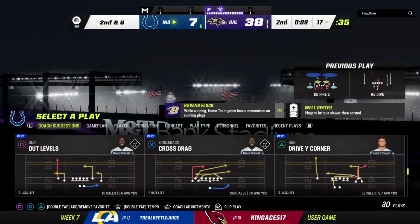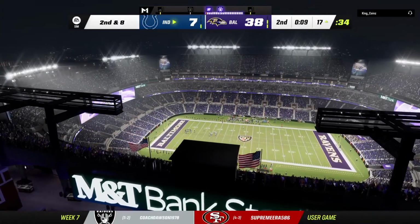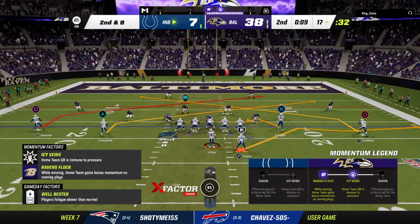We'll see. Now, that's a mountain of a man that just made that stop, isn't it? But he's more than that. This guy's nimble and quick. More than a space eater. He just made a great play there.